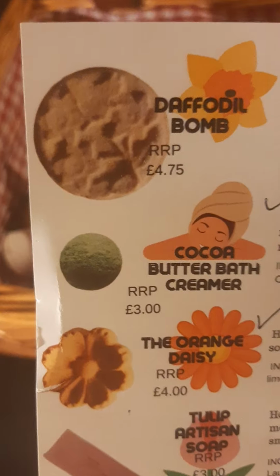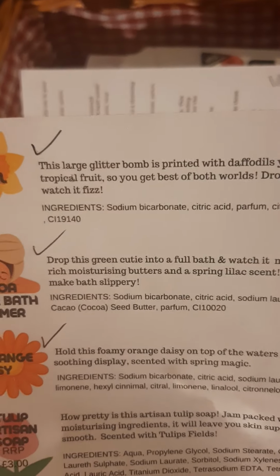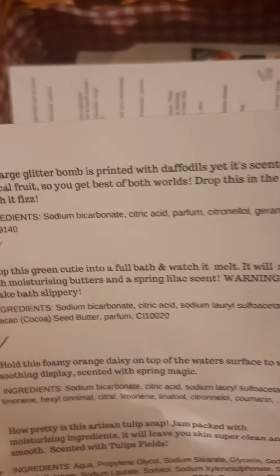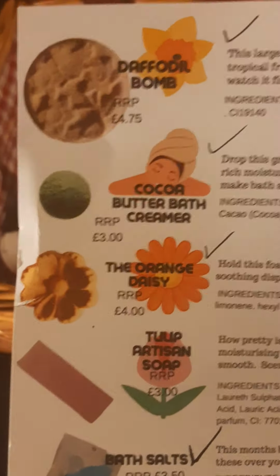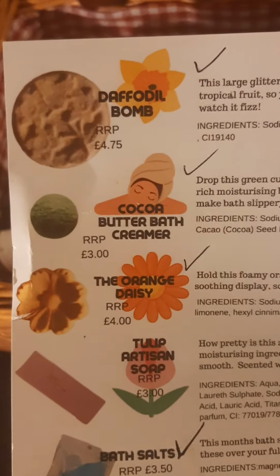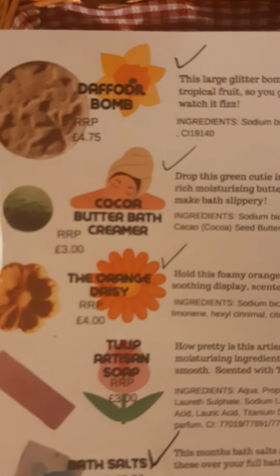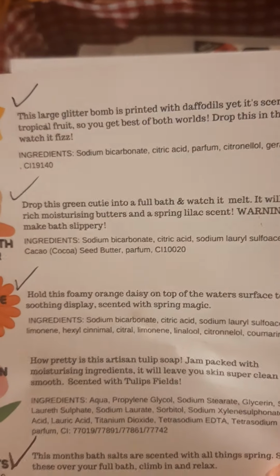Okay, so the Daffodil Bomb. It was huge. This one actually did me 2 baths because it was just so big. And it was a large glittery bomb. And it was just fruity and tropical and stunning. Absolutely loved it. And then the second one was the Cocoa Butter Bath Creamer. This was small but mighty. And my little one actually enjoyed that one. She just loved it. It was really moisturising, a spring lilac scent.